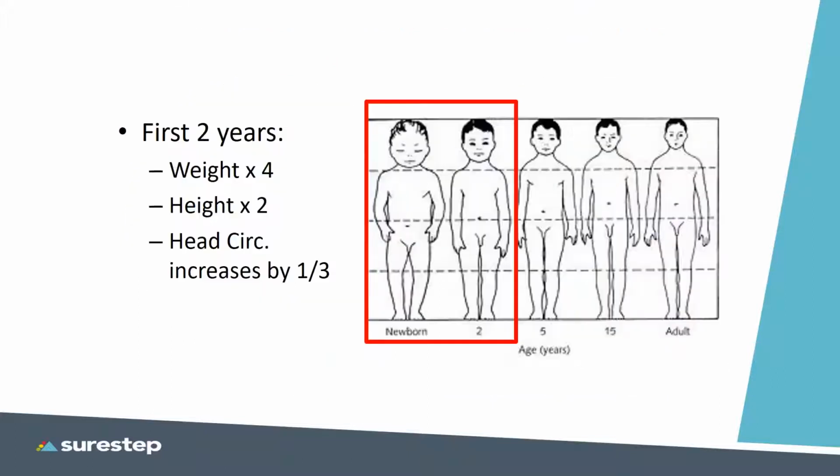So now that we've touched lightly on ossification, I think this slide really adequately depicts something very important. If we look at the change in the body structure from newborn to adult, significant changes happen as we transition, but never more than in the first 2 years. In the first 2 years, more changes happen to our bodies than ever again in our lives. Weight will quadruple, height will double, and head circumference will increase by 1/3.